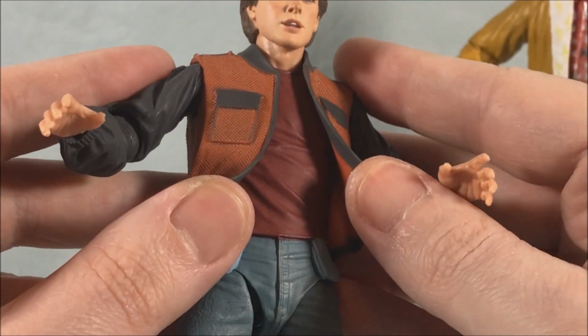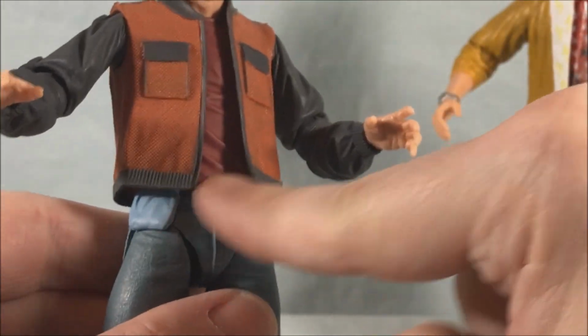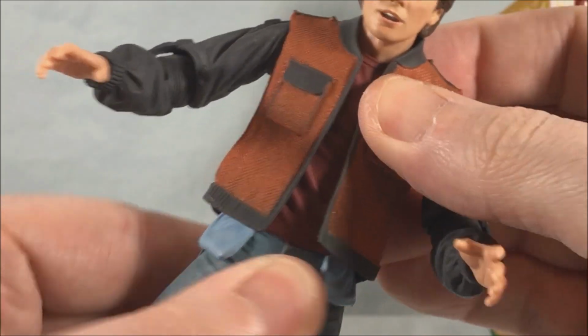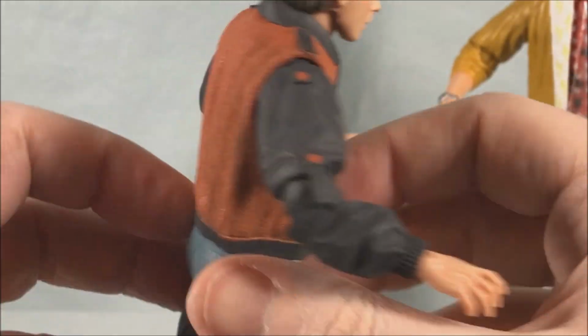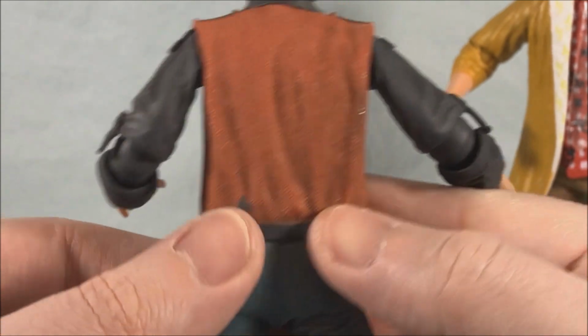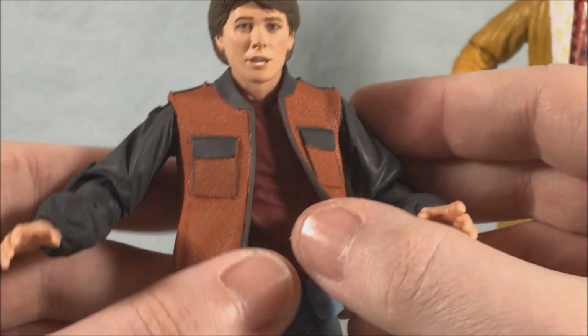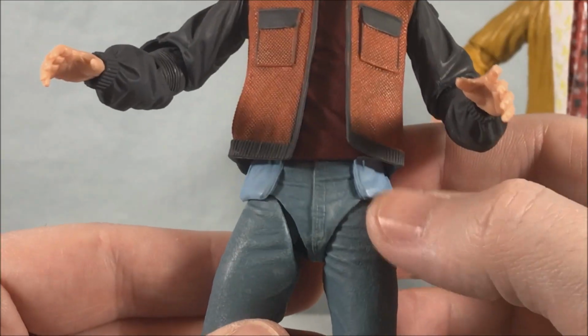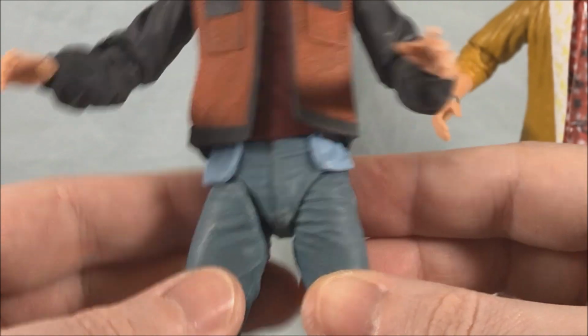As far as I can tell, he doesn't have anything in the torso. There's no abdomen joint, there's no waist swivel. I really don't think there's anything going on in the abdomen, but I think the jacket looks fantastic. I don't remember if it had a big stain like that. I don't know if that's just mine or if that's intentional or not. But they did a good job with the jacket. They even have the outside pockets. The pockets inside out, I think, is a really good call.